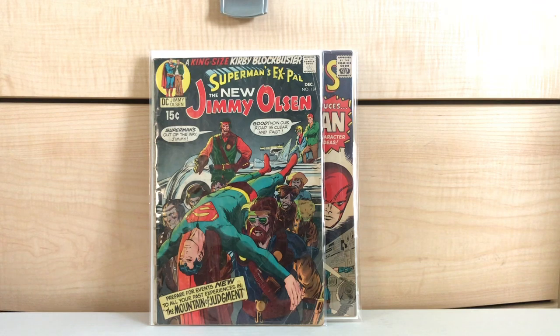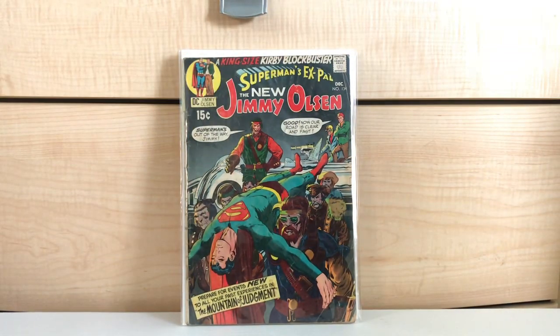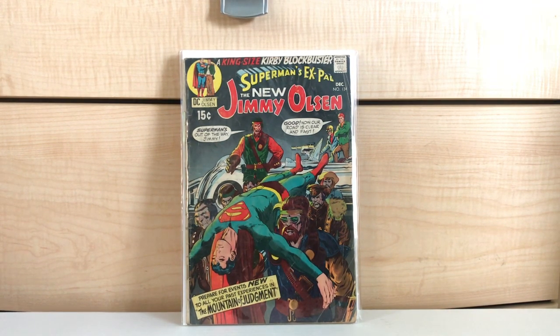Now these are definitely lower grade. Jimmy Olsen 134, first appearance of Darkseid, the worst first appearance of all time of a major character. Just the shittiest first appearance. The only thing saving this book and keeping this issue relevant is the fact that it has such a gorgeous cover. But nevertheless, how much was this?